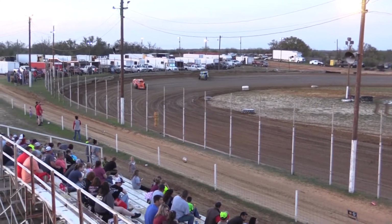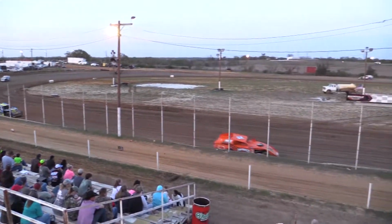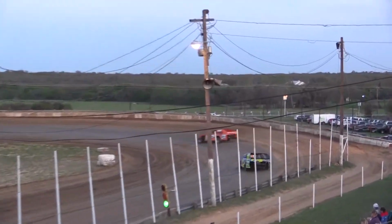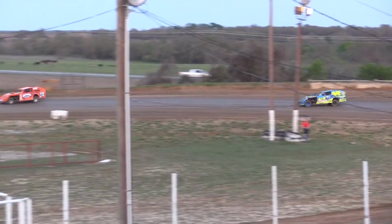It's definitely a delicate balance. You don't want to put too much rear steer in one of these cars. When you hit the gas, you might loop it around, but you don't want to put too much front brake here early on in the heat races, so it'll just push the nose right up. Well, we got 2 to go.